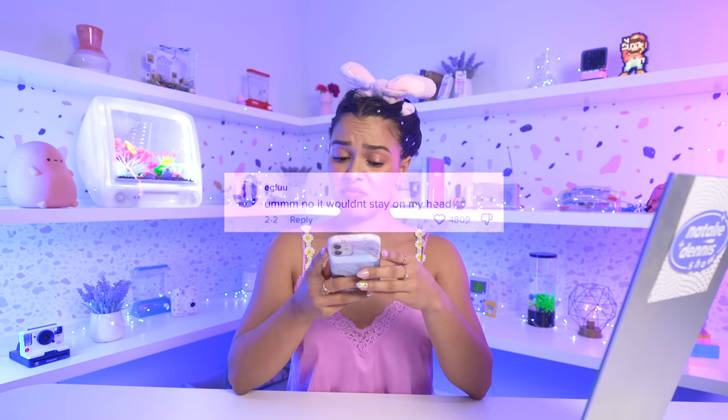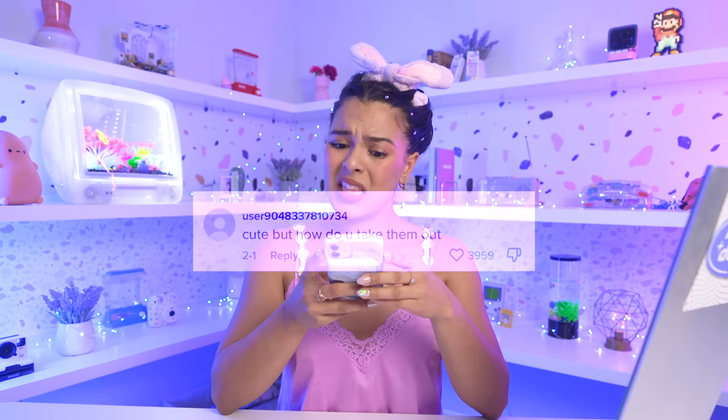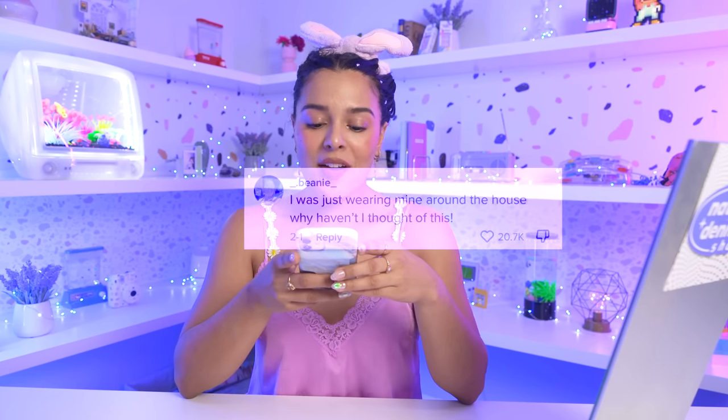Let's try it out. Apparently you can get heatless waves with just one of these little things. No, it wouldn't stay on my head. Cute, but how do you take them out? I was just wearing mine around the house. Why haven't I thought of this?